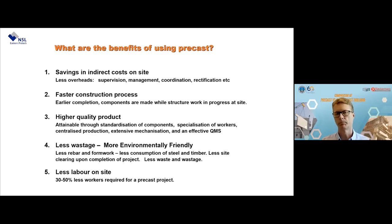Less wastage, a lot less wastage. If we're building a big project like one of the IKEAs, we do not need to have someone come in and take a dumpster full of trash out every day. There's hardly any trash that we produce on site. Almost everything is dry connections, and there's no trash, no waste anywhere on the site. Less labor on site, as I said.